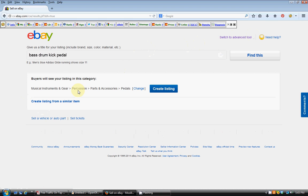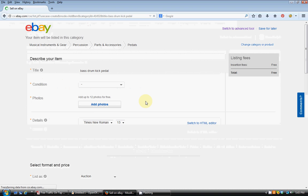All right, it gives you a category based on what you've entered up here. Buyers will see your listing, parts and accessories, pedals. Now you can change it if you like. More often than not, what they're giving you here is going to be pretty accurate. You can create your listing.